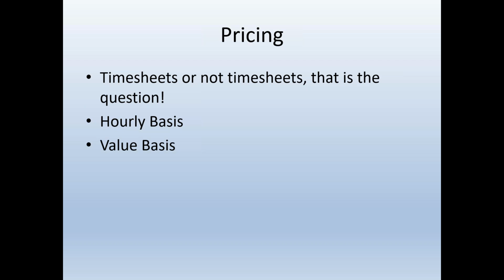Okay, and what we also talk about, an area people are always very interested in, is how to price your business, how to price the work that you're doing. If someone comes to you, how do you quote for it? One of the first things to decide is timesheets or not timesheets. That is the question. That was supposed to be a bit of humour. But anyway, it's always a debate between accountants whether they should have timesheets or not.